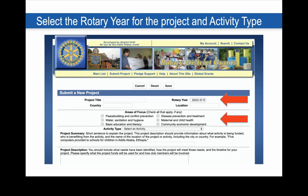The area of focus is more intended for global grants and projects that fall outside of district grants. But please do go to the activity type and pick from the drop-down menu the type of activity that this district grant is.